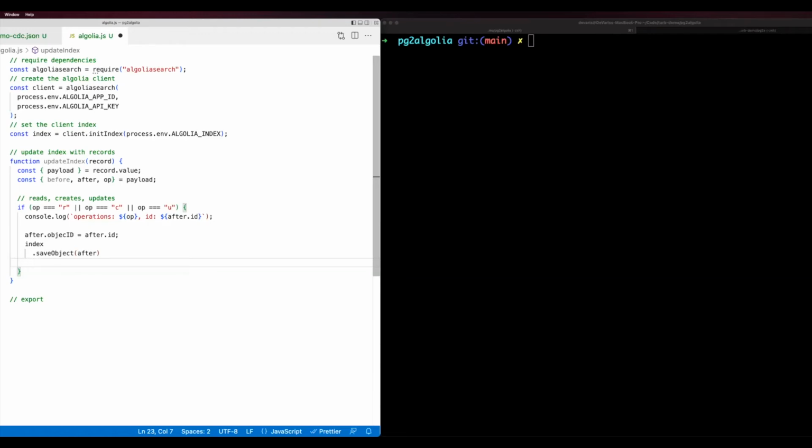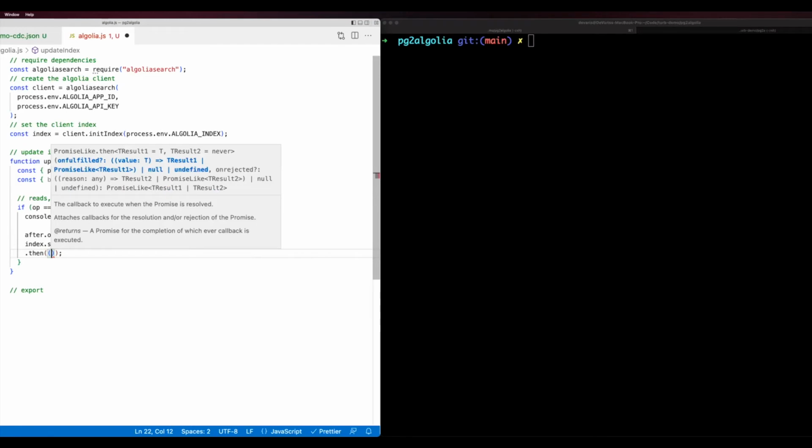So this is basically the meat of it, right? Once I get one of these things, once I have the after ID, I'm looking that up and saving the object. But I have to make sure that I'm doing this in an asynchronous manner. So, wonderful promises. Promises, promises.